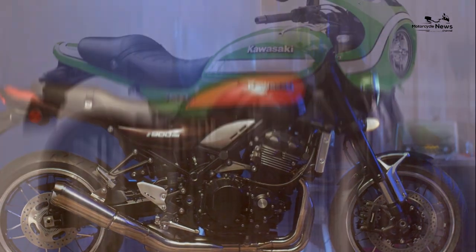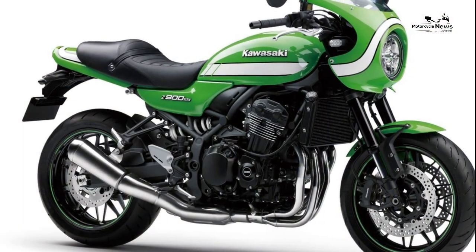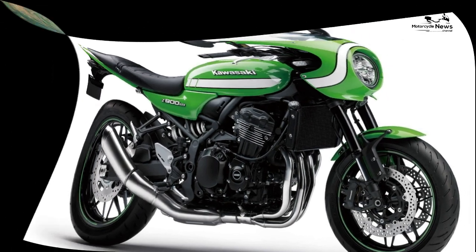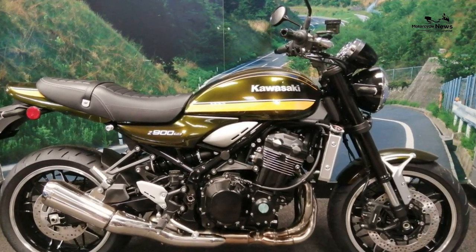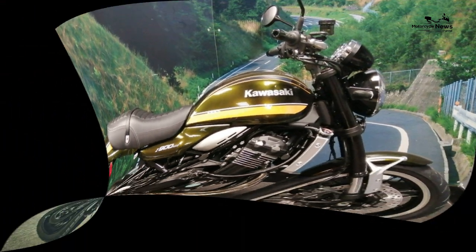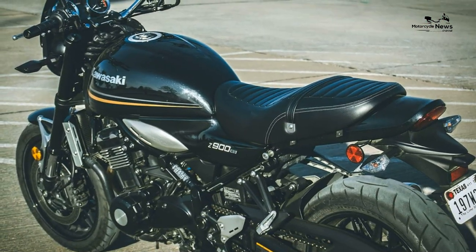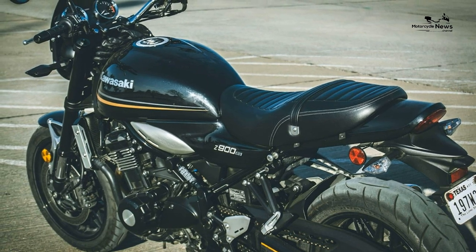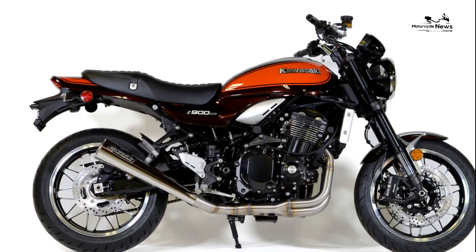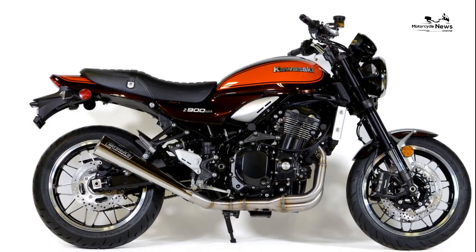MPG, costs and insurance. Average fuel consumption. Annual road tax £101. Annual service cost £200. New price £10,399. Used price £7,400 to £10,300. Insurance group. How much to insure? Warranty term 2 years.